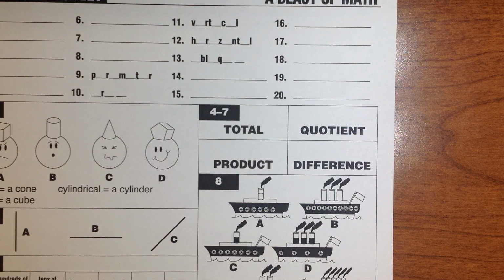Number 6. The answer you get when you subtract 3 from 6 is 3. You could say that 3 is the what between 6 and 3.